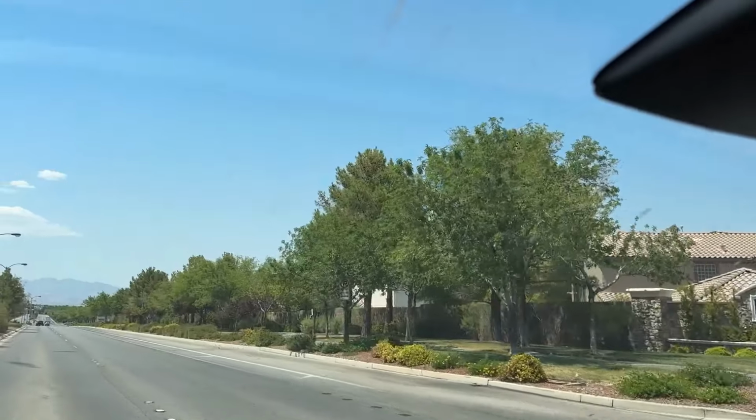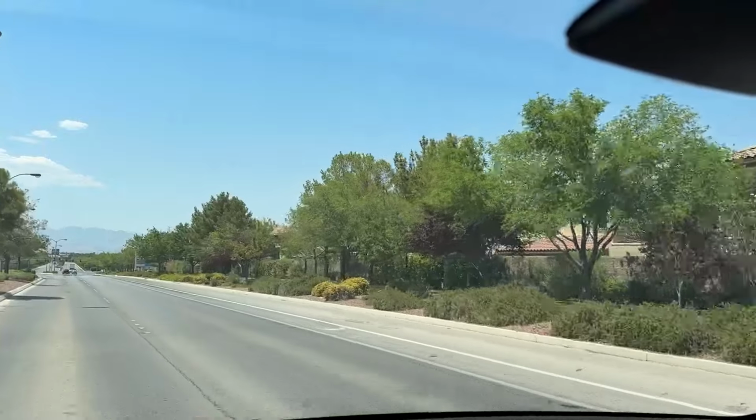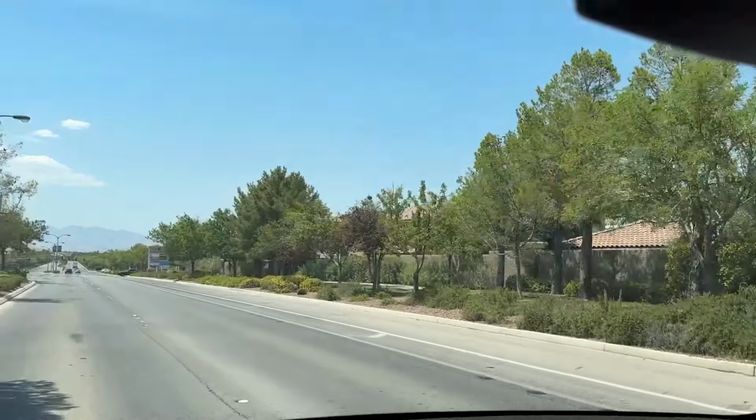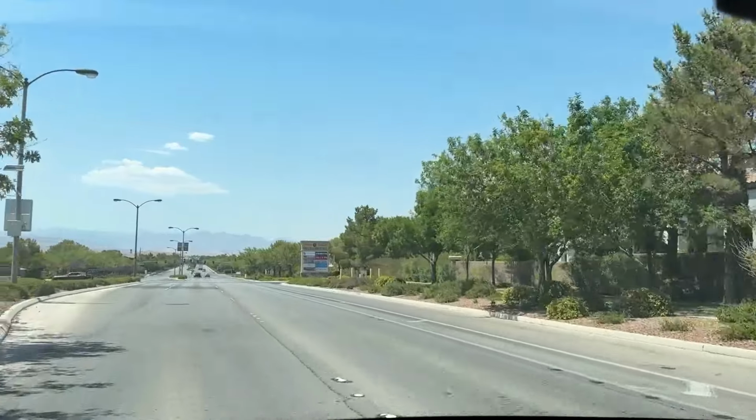Again, these are more upper end, not luxury, I would say quite luxury, but probably up to a $1 million price range. You can find something around $500-600, maybe a beat up, fixer upper kind of thing.